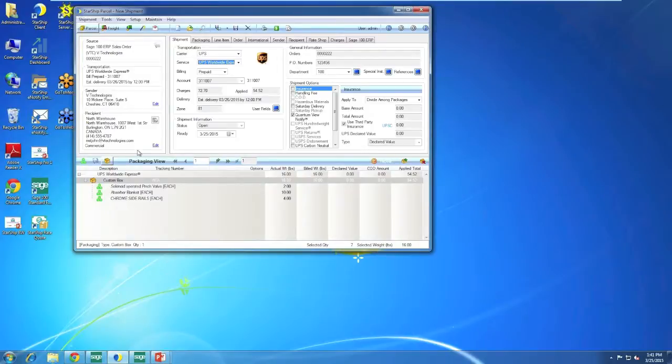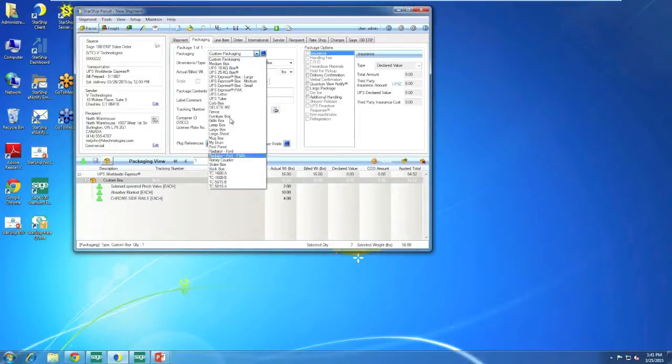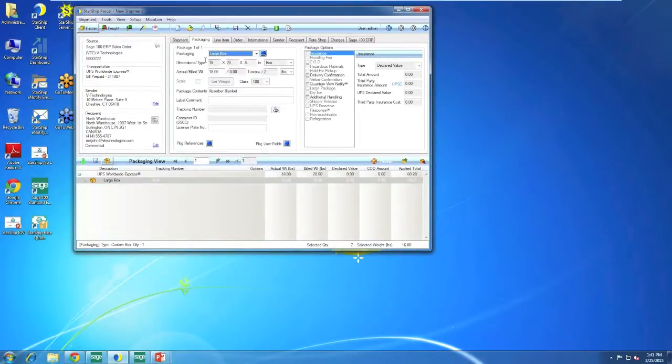Again, we're going to pull in Starship for packaging. You can set up and store your own certain boxes if you'd like. I would put this in a large box. The nice thing with that is it will store the dimensions as well as tare weight. So if you're maybe doing skids, LTL shipments, we can include that skid weight. If you're using a scale, we do integrate with scales. Actually, just recently, we now integrate with the Cubiscan line of dimensional scales, so that information can automatically be brought in.